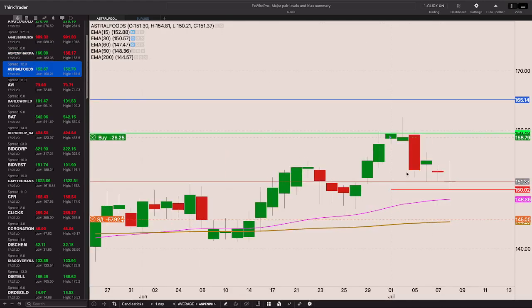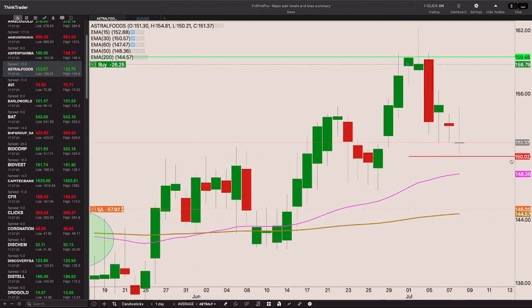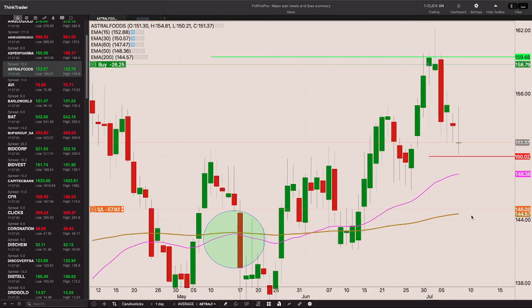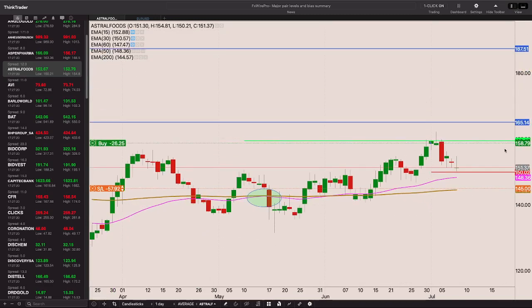Fairly decent doji there on Astral Foods. I think my pre-stop has not been touched yet. I always place a pre-stop before I actually move my stop to that level. And the longer that level holds, the more I like that level as a stop loss, on any stock really.